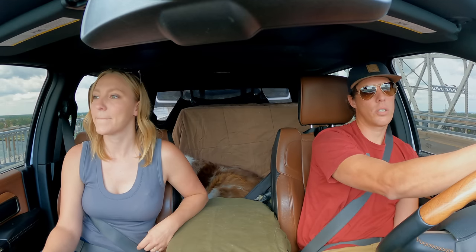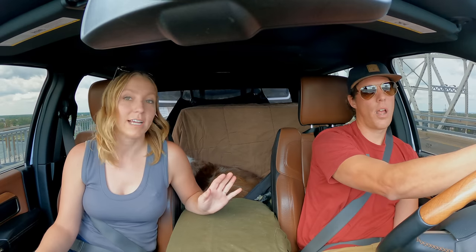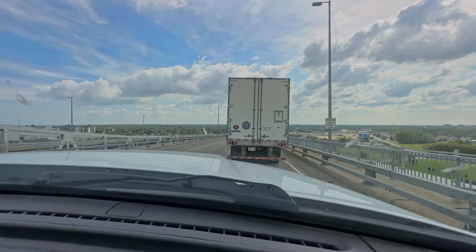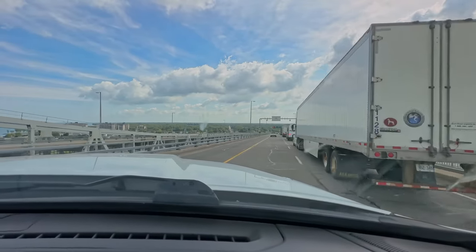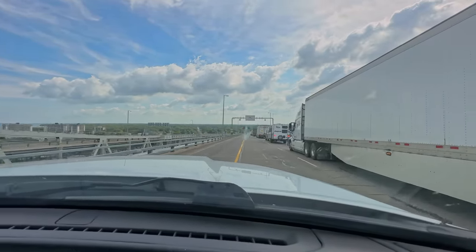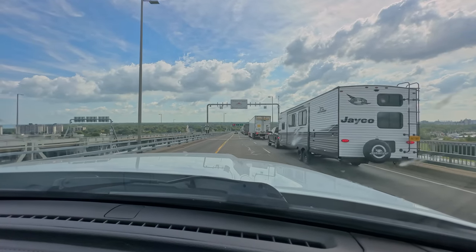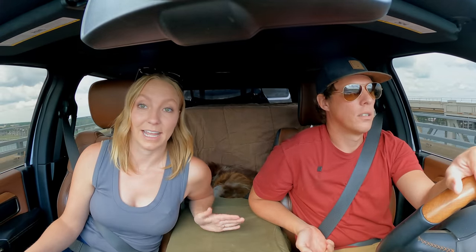Trucks use the right lane. Everything I read said to use the cars lane, not the trucks lane. Except they're still in the truck lane. Well, we're going to go car lane, I guess. It is a picture of an 18-wheeler. This is the part that's always a little confusing, because we are about the size of an 18-wheeler.